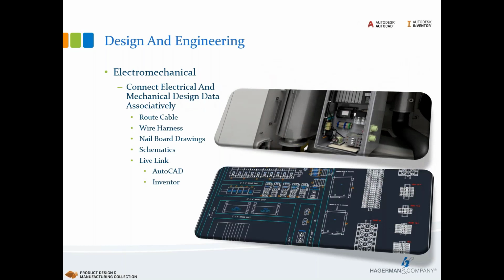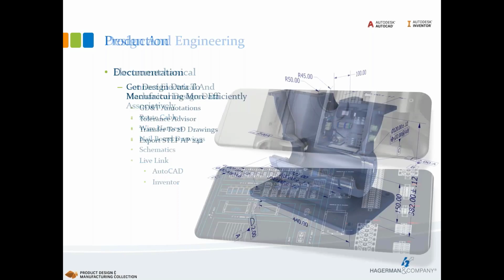Effective collaboration between mechanical and electrical engineering teams can be challenging from time to time. But what if we could make those two talk? What if AutoCAD Electrical and Inventor could talk together? Well, they can. With the electromechanical link inside of Inventor and inside of AutoCAD Electrical, you set that up, you tie these two files together, and the routing, the wire harnesses, the nail boards, the schematics automatically sync between the two. One changes on one side, you update it on the other. That's a live link between the two, and it automatically updates.